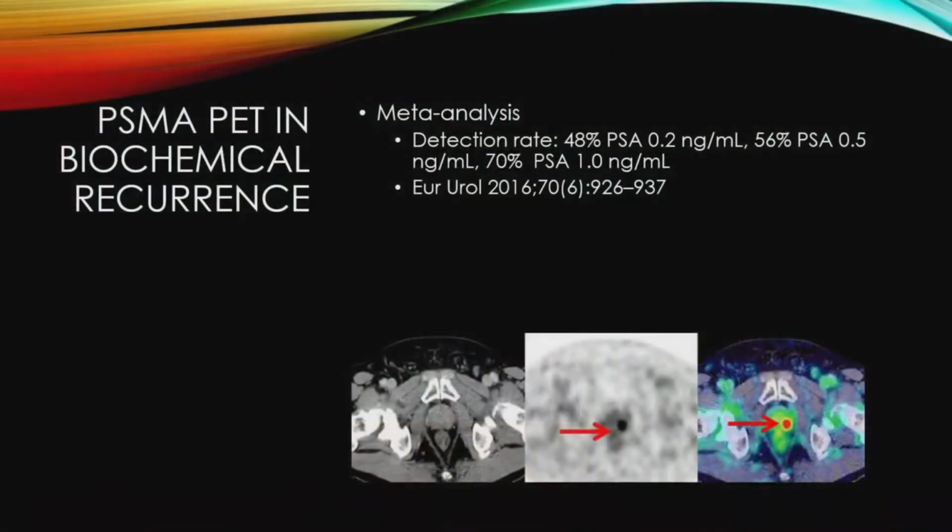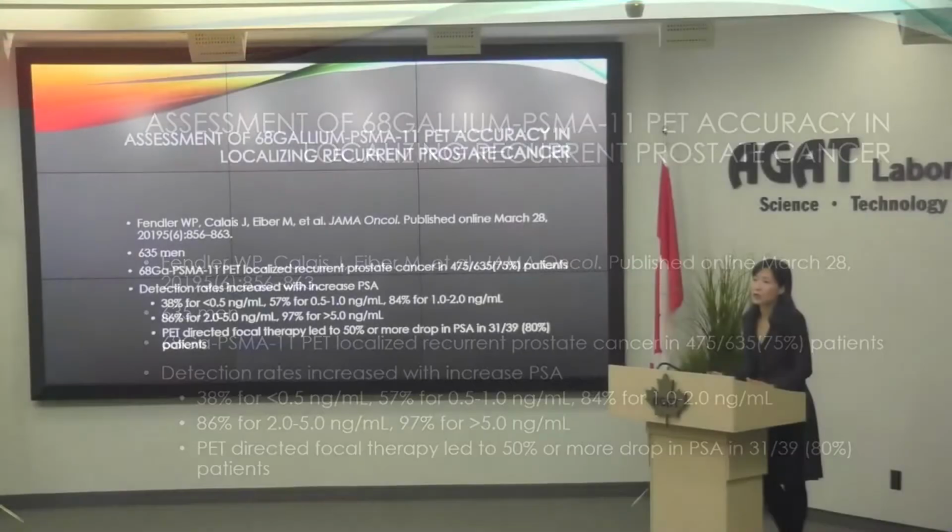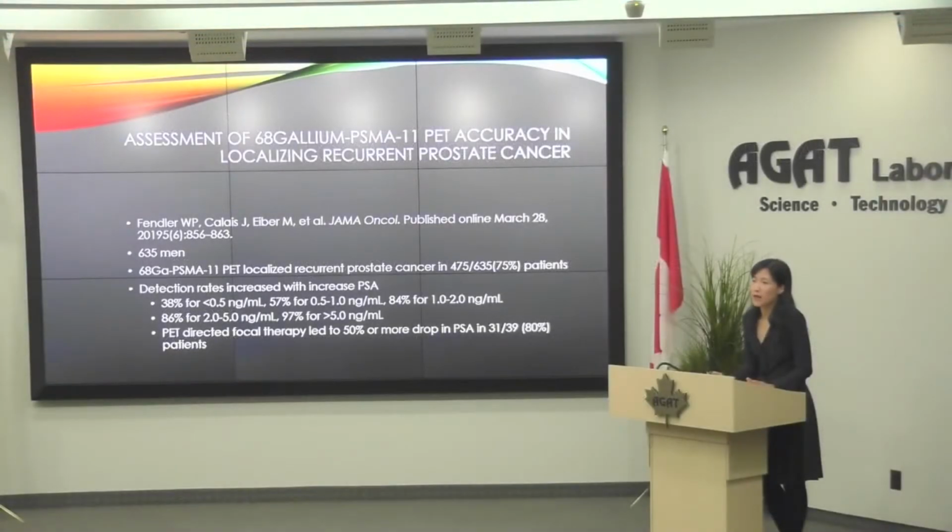So in a meta-analysis looking at PSMA PET with biochemical recurrence, they found that a PSA as low as 0.2 is able to detect disease in 48%, and it increases with increasing PSA levels. Another study looking at the accuracy of gallium-68 PSMA in recurrent prostate cancer found that they were able to detect disease as low as 0.5 PSA levels, and the detection rate was 38%. And with PSA levels greater than 5, the detection rate was 97%.